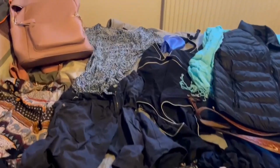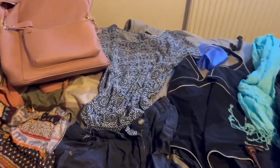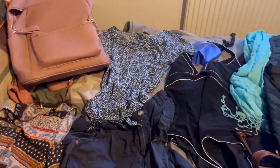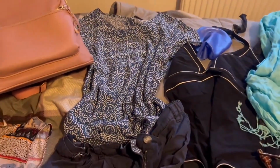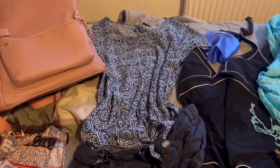So I've got different tops. So altogether I have 5 tops. So this is one top. All the tops are patterned, all the bottoms are plain. That's basically the way I've worked it.